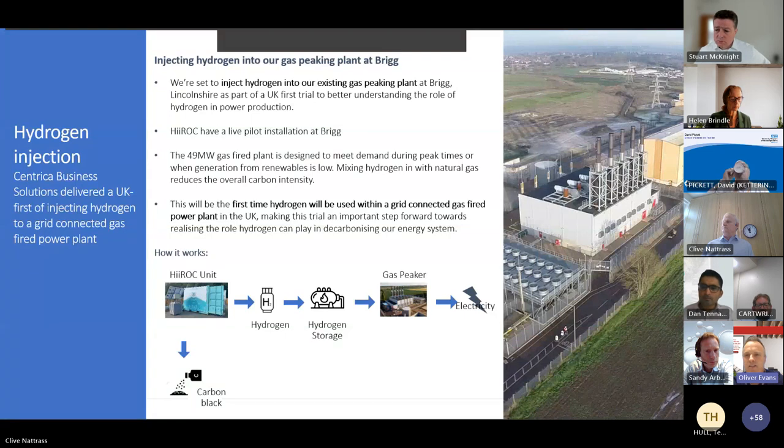So just finally, in terms of Centrica's commitment and investment with HiiROC into proving the concept. The photo you see on the right hand side here is a peaking power plant that Centrica own over near Brigg. And this site is, we're proud to say, one of the pilot sites for the HiiROC product. So we've got a HiiROC facility actually running there now, which is in a trial stage. And the ultimate plan is that the hydrogen produced by that facility will be fed directly and blended into those existing assets that are currently creating electricity under peak demand times for the grid.